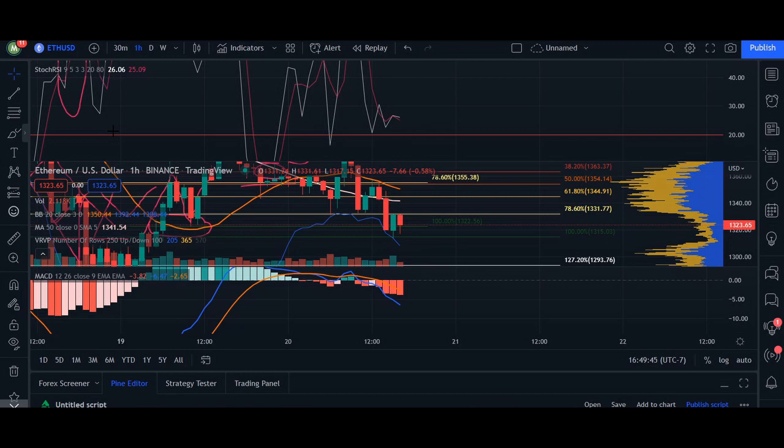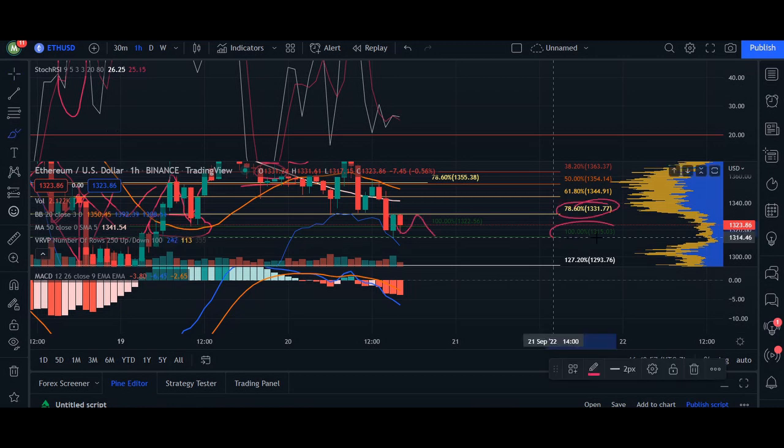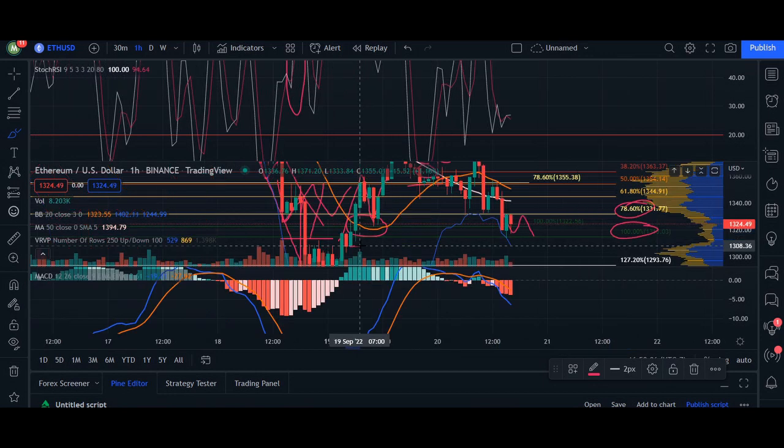If we do see a momentum of our MACD indicator close to the 1315, then again, be prepared for price to drop once again. And if we take a look at an area of support here, we can see that we've got the body of our candlestick roughly ranging at 1308. So if we do see a drop from this area of support, be prepared to see the price drop to the 1308 price. So that's my video here for Ethereum.